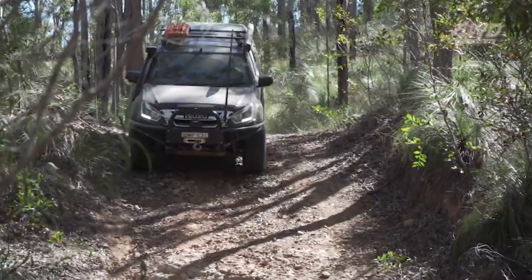Rocket, you want to put... Whoa! Real steep section. Crikey! Rocket, you'll want to put your anchors on. Yes, gravity does work against me, doesn't it? But we'll do our best. Oh man, that just dropped away. That actually scared the crap out of me.